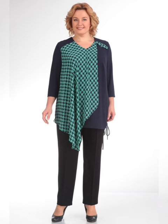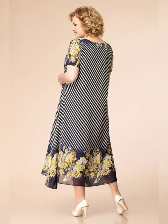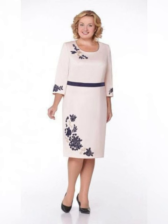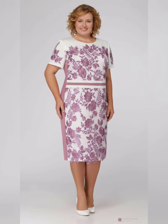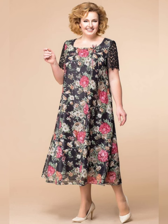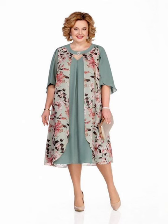Plus size floral print dresses are designed to flatter your curves and show off your unique style. Whether you are attending a wedding, a garden party, or just want to add some color to your wardrobe, a floral print dress is the perfect choice.